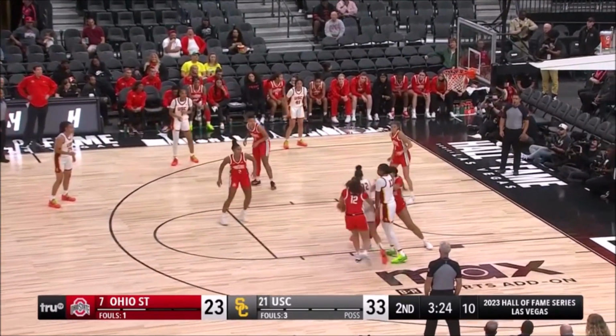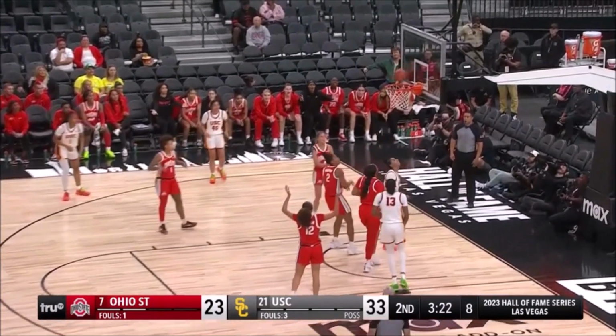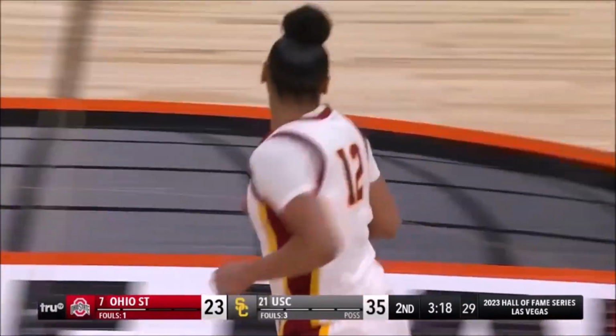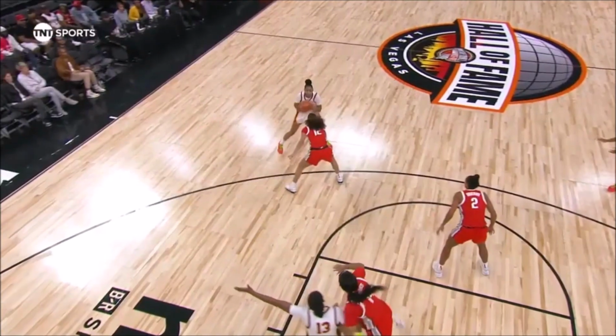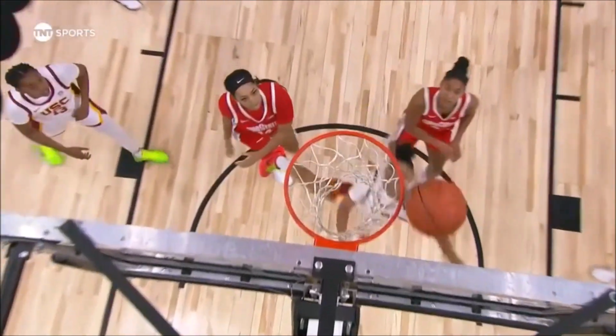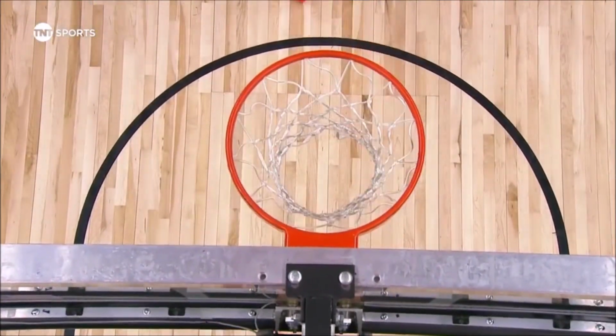Marshall demanding it on the inside. Juju Watkins somehow, some way, found a lane and finished on the left. And if you're Marshall, you wanted that, but then you're like, hey, nice move, Juju. The frustration, but Juju just finding a way to create offense. And the change of speed, finishes with the right, with the left.